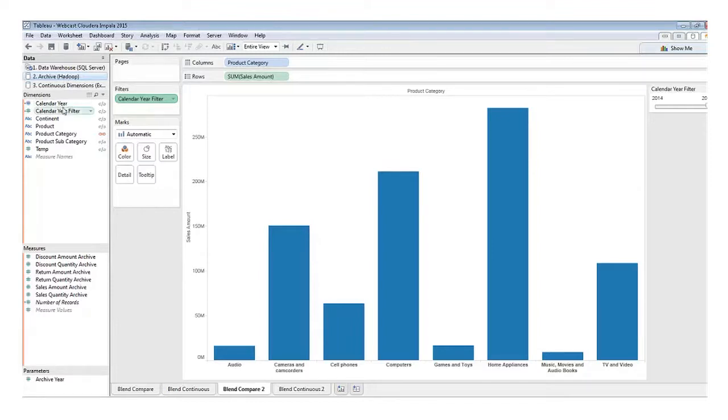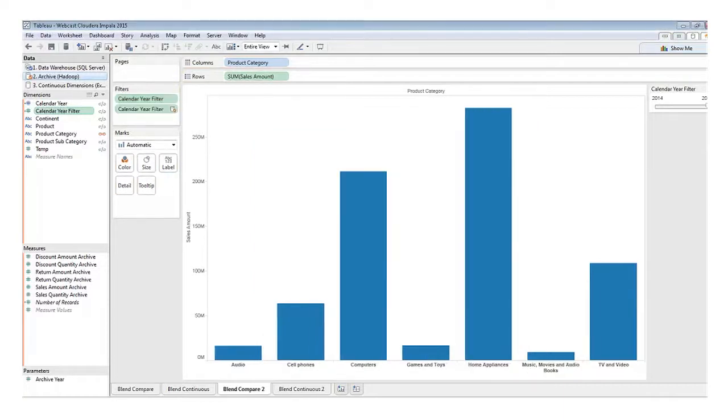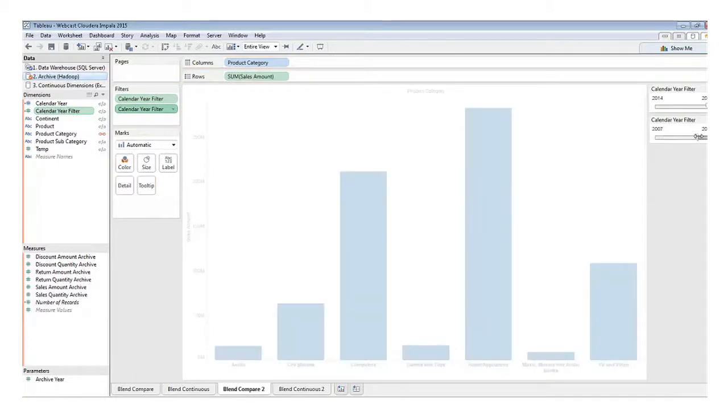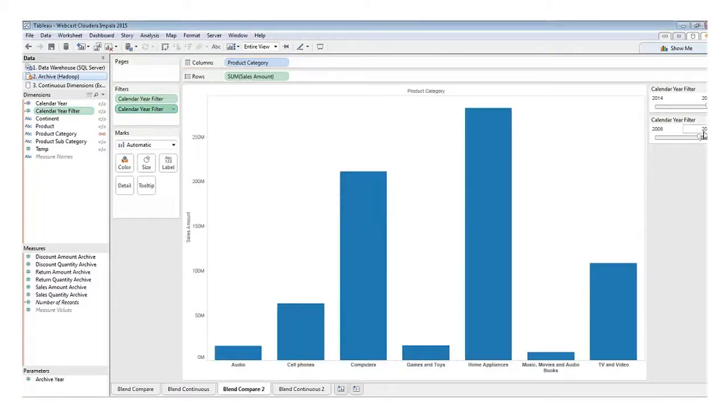So what I'm going to do now is filter down to 2009 within my archive. So let's add that quick filter to the page as well. And again, I can use a slider, but we also have the ability to type in those numbers as well. So I'll do that for the top level of my filter, 2009.